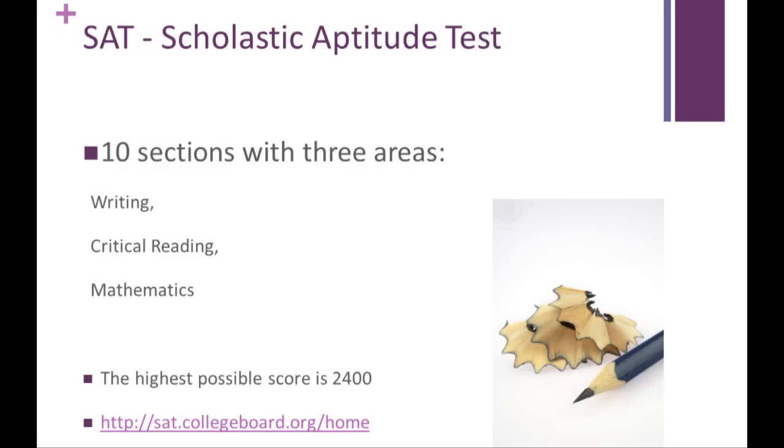ACT is the exam that tests the knowledge that you learned in the classroom. SAT, Scholastic Aptitude Test, mostly tests your critical thinking, your way of understanding the directions, reading, and understanding what you are asked to do. Again, we have writing sections, critical reading, and mathematics. The SAT does not have science.